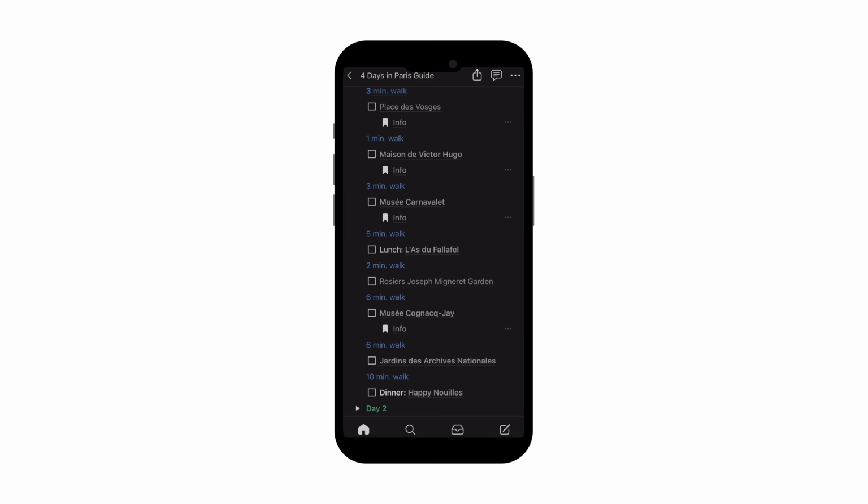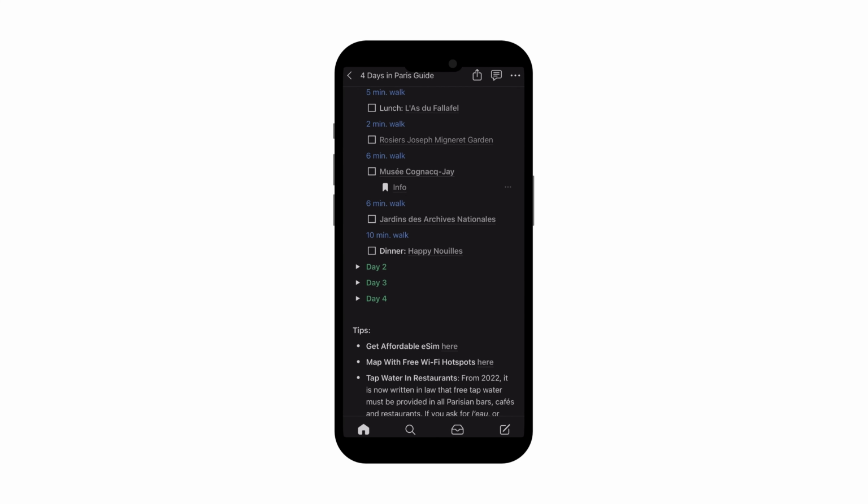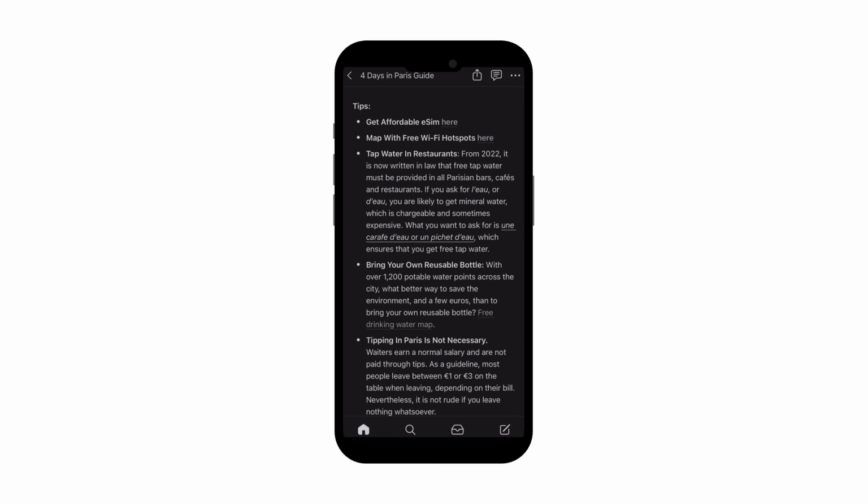Note that some places, museums, or restaurants could be closed on some days of the week, so feel free to rearrange days according to your travel dates. Okay, let's start with day 1.